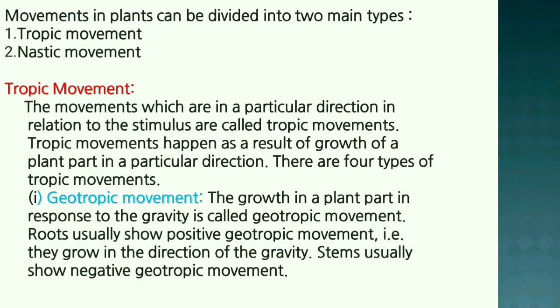Coming to geotropic movement, the growth of a plant part in response to gravity is called geotropic movement. Roots usually show positive geotropic movement such that they grow in the direction of gravity. Stems usually show negative geotropic movement. They grow in the opposite direction of gravity.